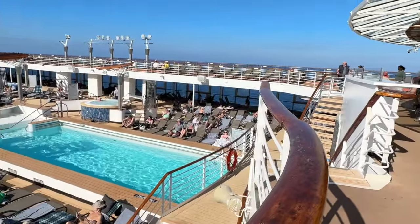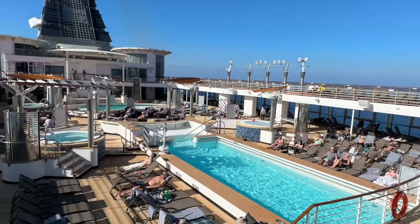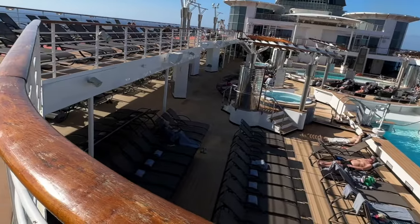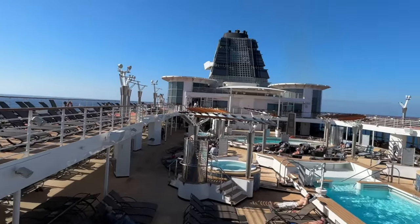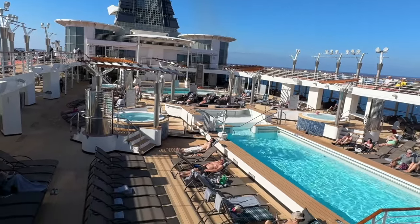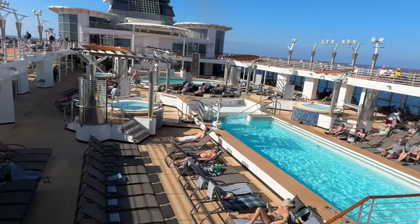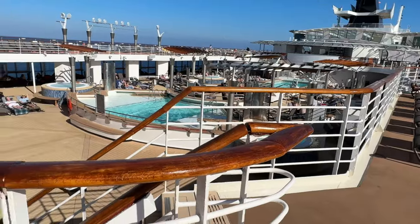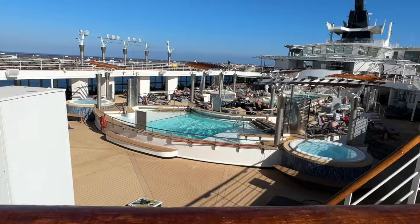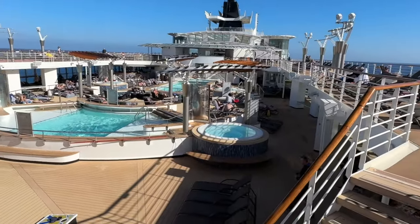I just want to say I got the sense that the majority of passengers were from the UK. I have heard that the Brits love their sunbathing, and they were not lying. 60 degrees, you guys, 60 degrees, and look at all these people just having the best time around the pool area.